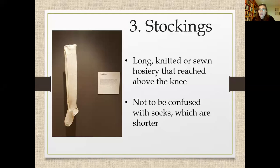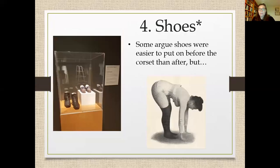And stockings were being mass produced in England starting as early as, I want to say, the 18th century, certainly the early 19th century. And so it was possible to buy your stockings from a store. But again, a lot of women are going to be hand knitting their own stockings.